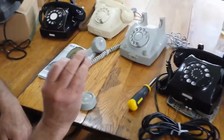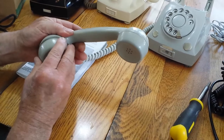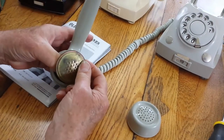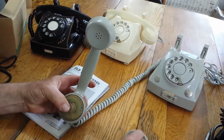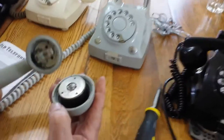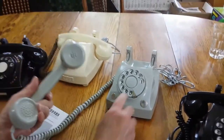Magnetic electric capsule for the transmitter. They're good cap transmitters. It's kind of spring loaded, so it's hard to do with a cat in your lap. But we refurbish phones too. Capsule cap, and there we are. There's the capsule for the receiver, and that's stayed right in there. That was simple. Very decorative. Right. There you are. Decorative.